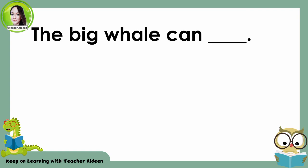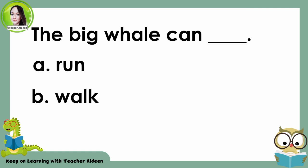The big whale can blank. A. Run. B. Walk. C. Swim.